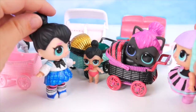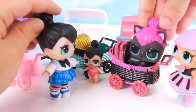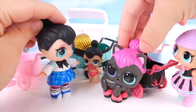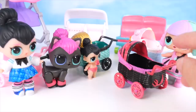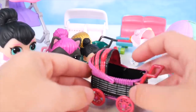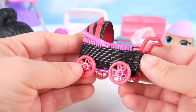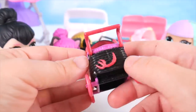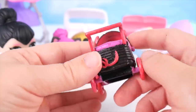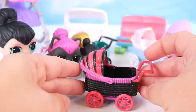Also, it comes with one spicy kitty. I thought you might like that. Meow, meow. Oh my, now I've got a spicy kitty. Yay, spicy kitty, spicy kitty. Let's take a look at this stroller that's been custom made for Spice. Pink wheels, black basket. Ooh, look at the stripes. Oh no, little horns. There's even a little tail back here. How special is that? It's perfect for them.